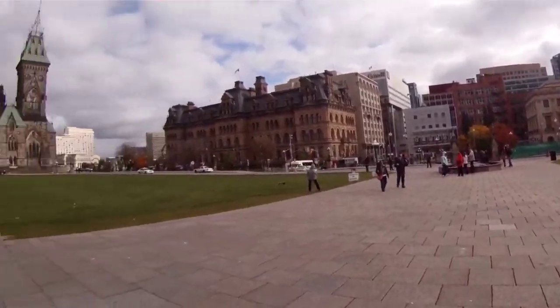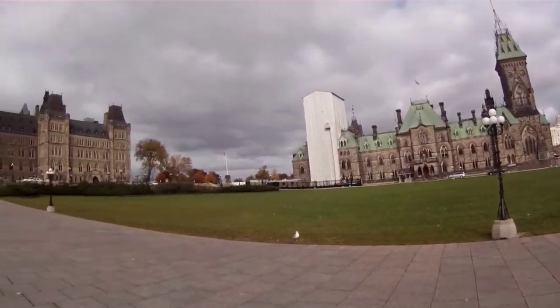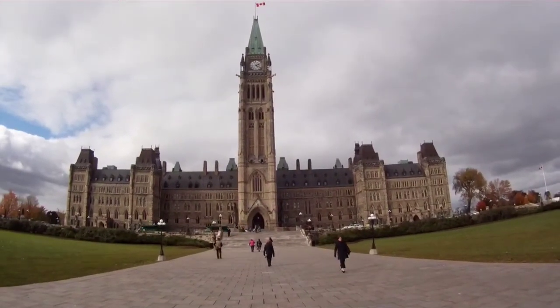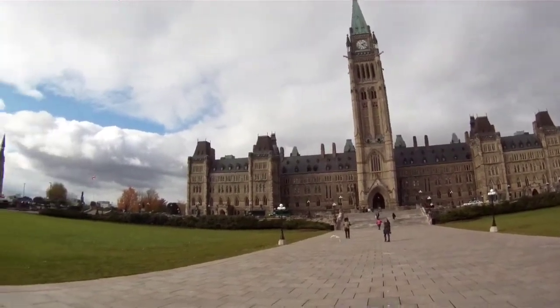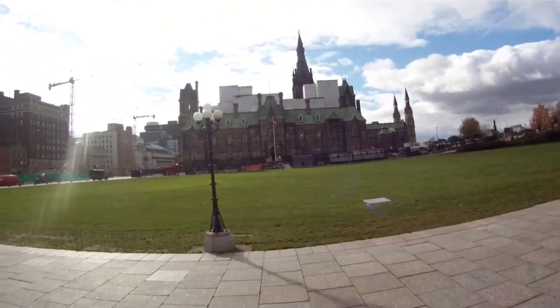And here we have the Parliament buildings. You got one there. You've got the main one here, which isn't really that impressive. This is my history lesson, because it actually got burnt down and rebuilt. So the main original part of the structure, the library, is at the back. And then you've got another building there.